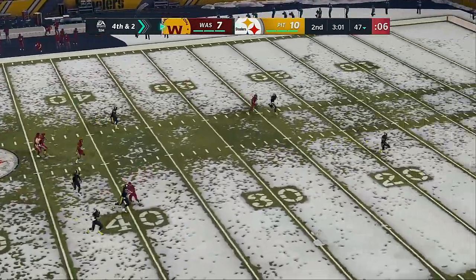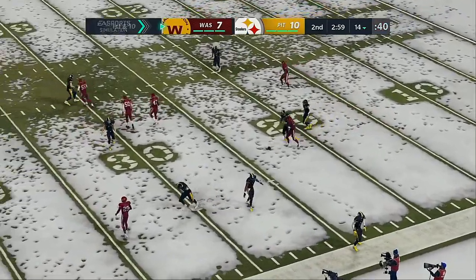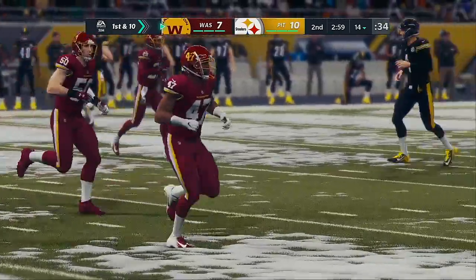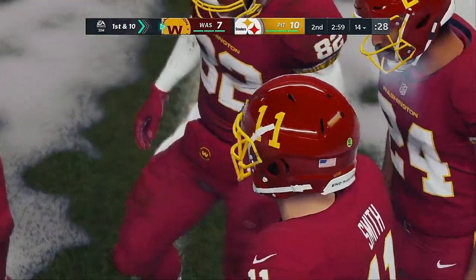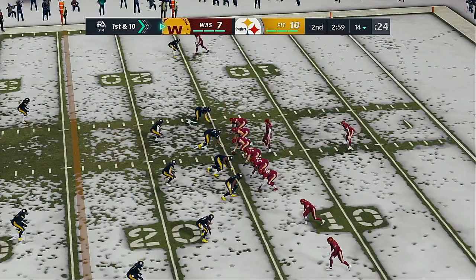Barry on to punt as he gets this one away. Calls for the fair catch, makes the fair catch just inside the 15-yard line. Just 34 yards on the punt there, no return. And the Washington offense will be backed up to start this drive as they've got it first and 10. Here's a first and 10 at the 14-yard line.